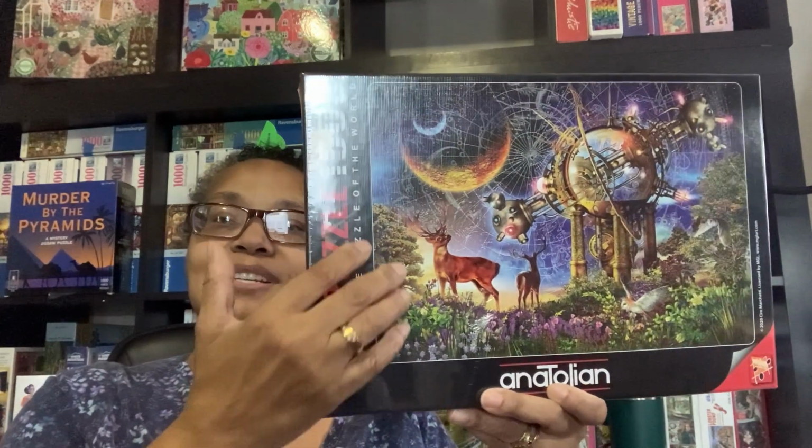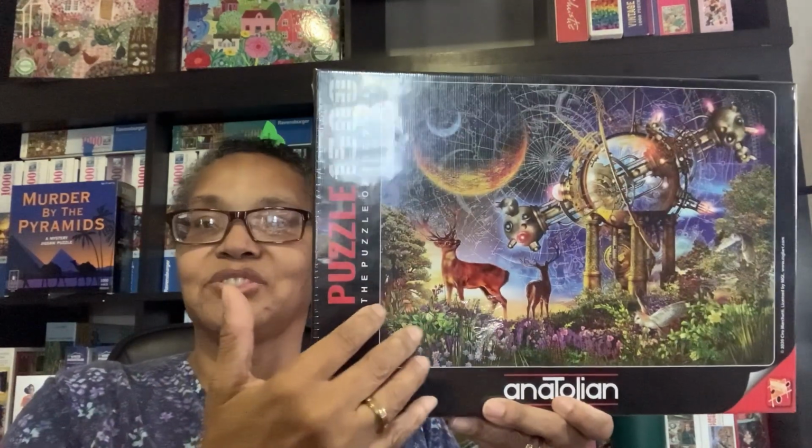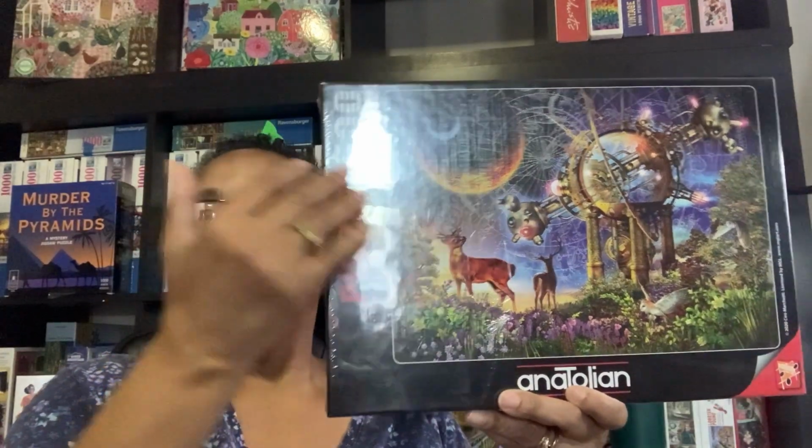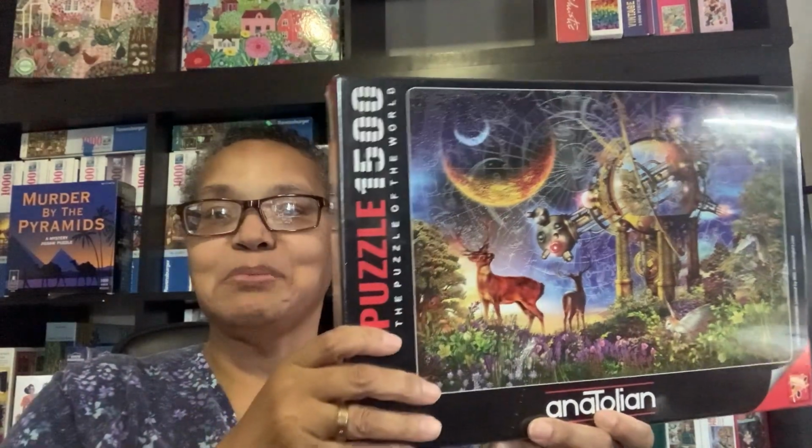but this is truly just galaxies. It has nothing to do with astrology. It has to do with astronomy. And I am eager to do this puzzle. I cannot wait to do this.